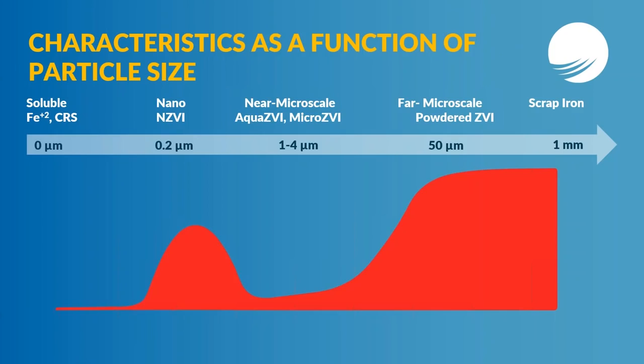We'll go up a little bit larger to nano ZVI, which is typically about 0.2 microns. And we'll scroll across to the near microscale, which would be the REGENESIS products, aqua ZVI and micro ZVI. And as we go to the right, we get to larger materials. So this red plot here talks about the ease of injection, and I'll get back to that in a minute. Let's talk about kinetics first.